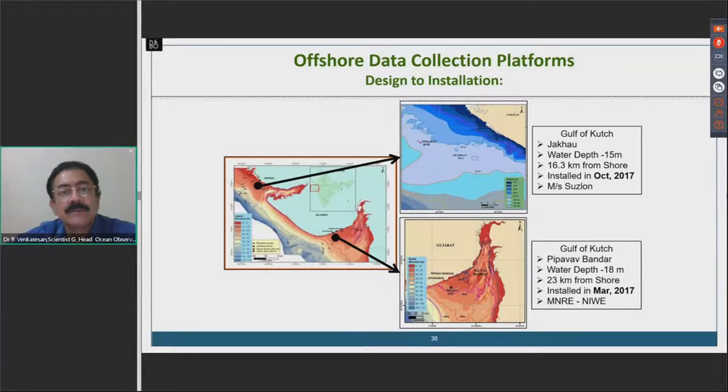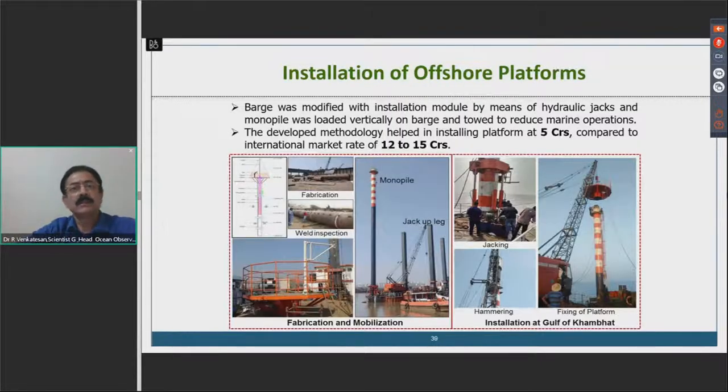And the design part has been done by our own institute. We have got our own model and experimentation facility. One is off Pipavav port and the other in the Gulf of Kutch in the Jakhau region, where this work has been done. The installation is really unique. Again, I said we work with a minimum marine spread, and that's why it is cost effective.